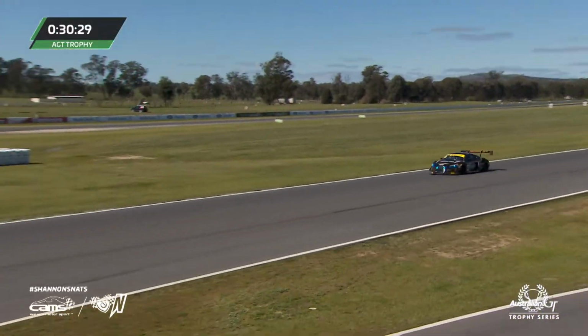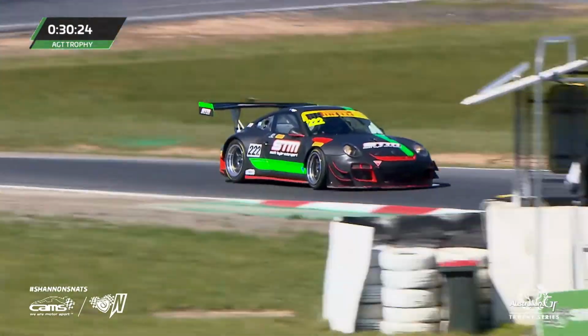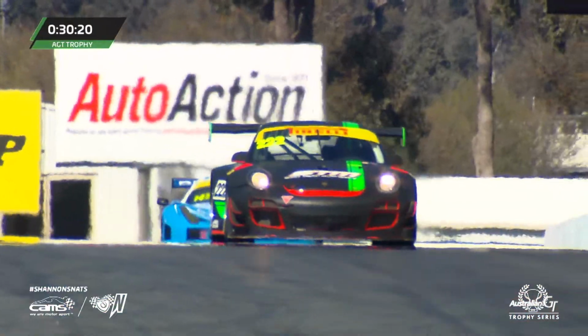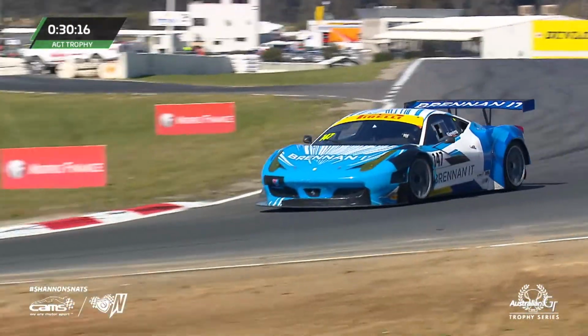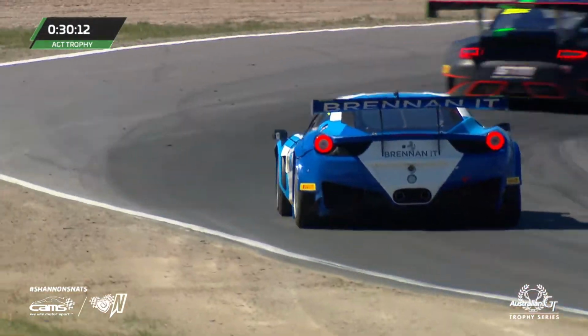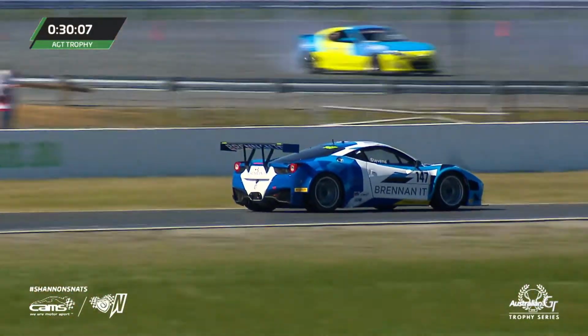And we just see that Brennan IT Ferrari doing a very, very strong job. Dave Stevens, who coming into this weekend was very, very strong in the championship, but as a result of yesterday's qualifying, failed out of it, and we're going to take a short break in the live streaming for just a few moments.